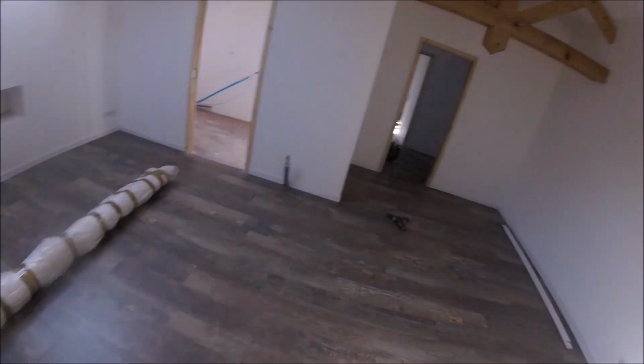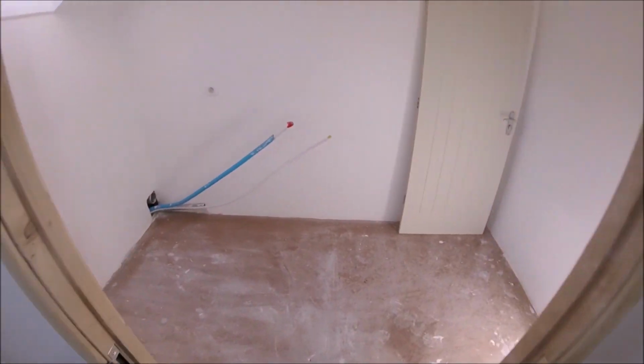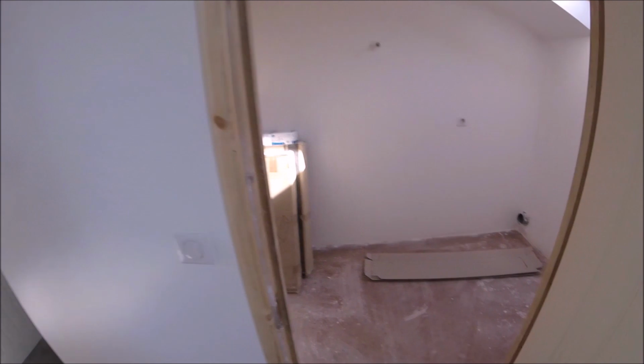Right, okay, next on the list is doing the vinyl flooring in the bathroom. So I've brought the vinyl flooring up, and it is going to be a pleasure to lay, because there's no bathroom in here yet, which makes life very easy. That is a dream situation really, when you're laying flooring, not to have anything in your way. So it's that bathroom and this bathroom. So yeah, nice and easy.